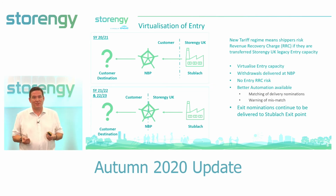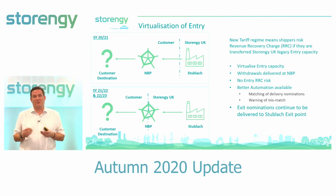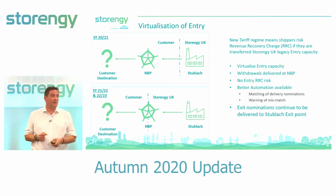There are a few benefits. We should be able to match your delivery nominations, warn if there's a mismatch, and massively reduce any overruns. In fact, it should totally remove overruns. But on the exit side, that will remain as normal.